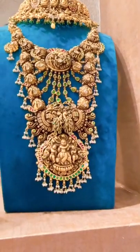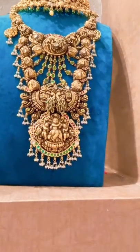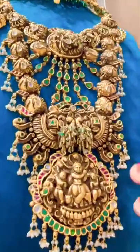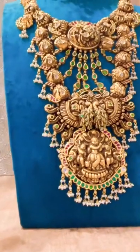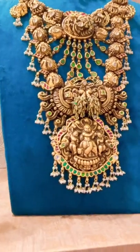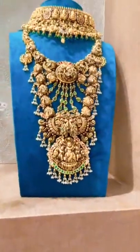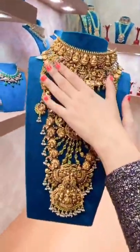I think ma'am just asked for this. So this is one very ethnic bridal har. Obviously the beauty of this is the design. This has the motif of Lord Krishna, and then we go at the top. Yeah, so this is a beautiful har. And this is a very stiff choker, which basically gives a very Rani kind of a vibe. It's basically for the bride.